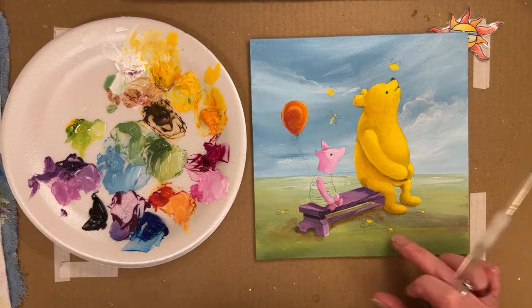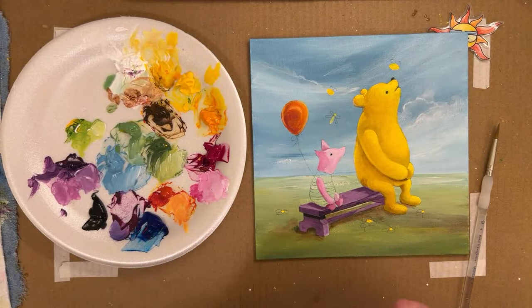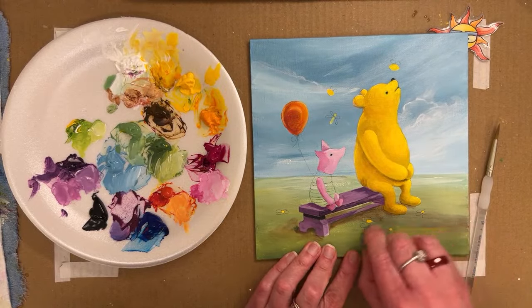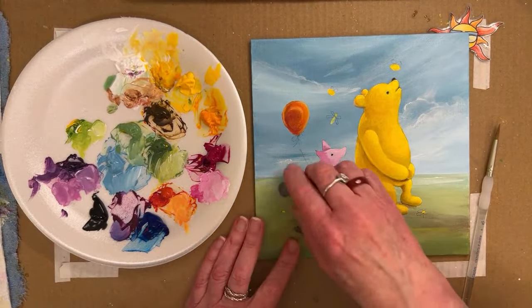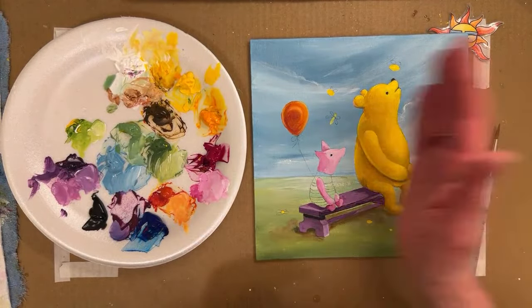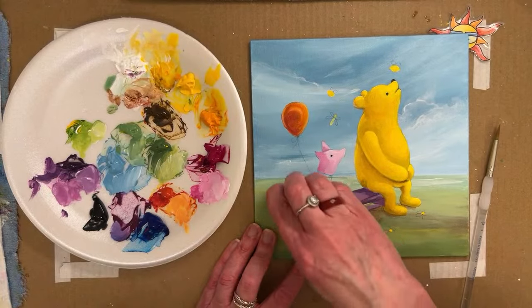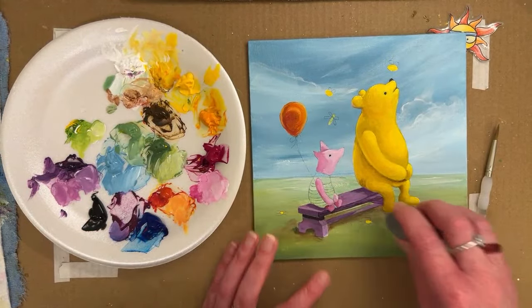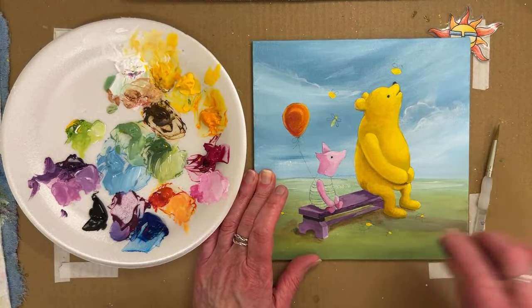Let's see, we need white petals, we need wings, we need Piglet, who is sort of ghostly. I don't know how much time, here, let me think about this. I spent at least an hour on the background. Not to say that you need to, just to let you know that I'm not speedy. And if you're not speedy, join the club.